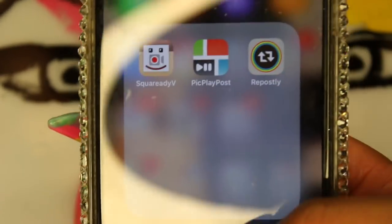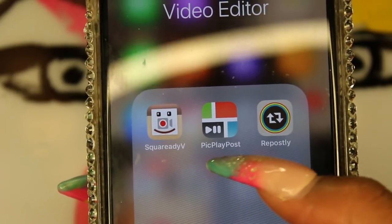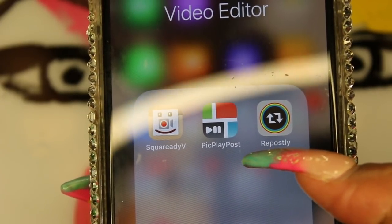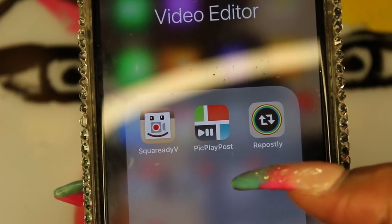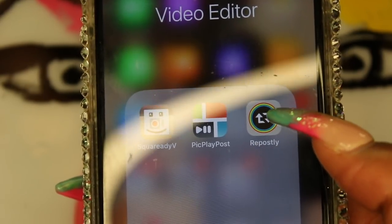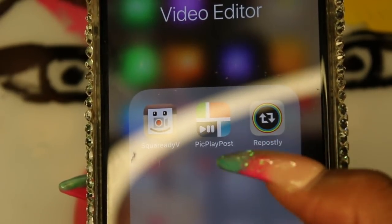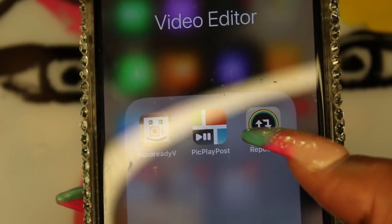And then we have Video Editor. So in Video Editor, we have Square Ready, Pick, Play, Post, and Repostly. I use Repostly all the time because my mom doesn't have Instagram or anything. So a lot of times if I see a funny video, I will use this and I can copy the video, put it here, and then it'll allow me to repost it on my own Instagram.